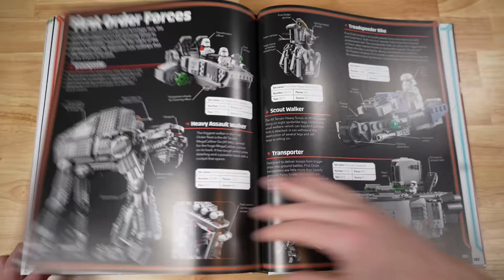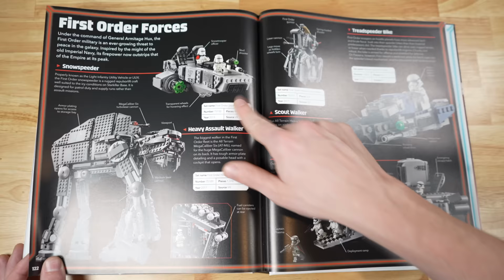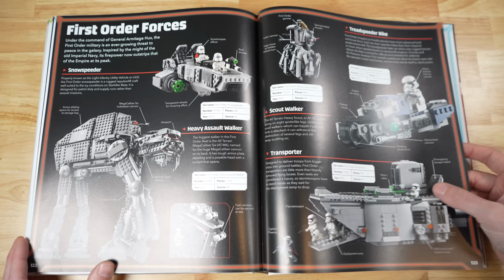A bunch of First Order builds. The Heavy Assault Walker, Snowspeeder. A couple of these two were never even in the movies. Maybe briefly with this one. I can't remember if you could see it in the background of something, but this one was not in the movie. It was actually cut. This one had some major scenes that were cut, so both of these sets just ended up being casualties of that. These other builds, especially this one, I love the transport. I wish it got more use. It was so cool in the trailer.